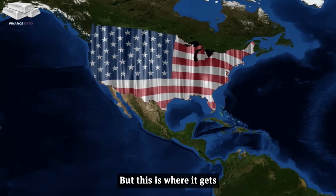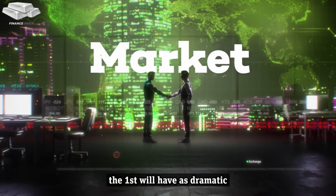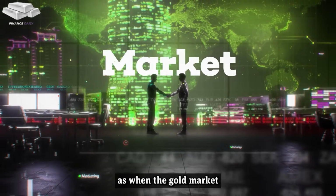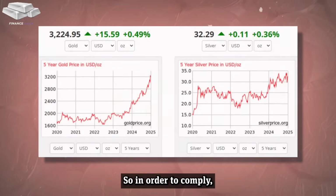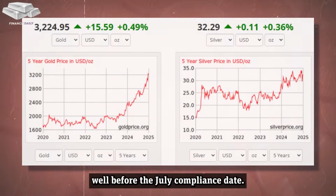But this is where it gets really interesting. US market Basel III compliance on July the 1st will have as dramatic an effect on the gold price as when the FX gold market was brought into compliance on the 1st of January 2023. So in order to comply, the audit will have to be concluded well before the July compliance date.